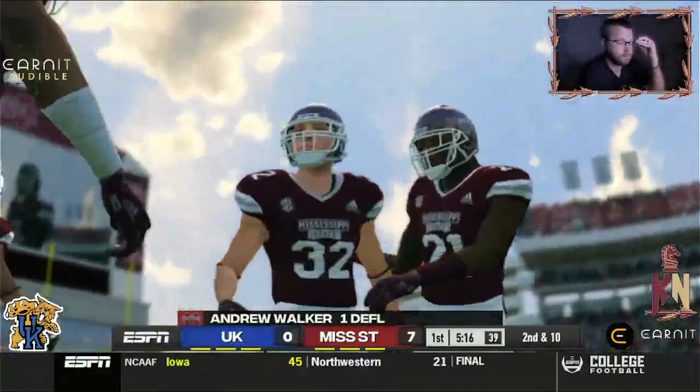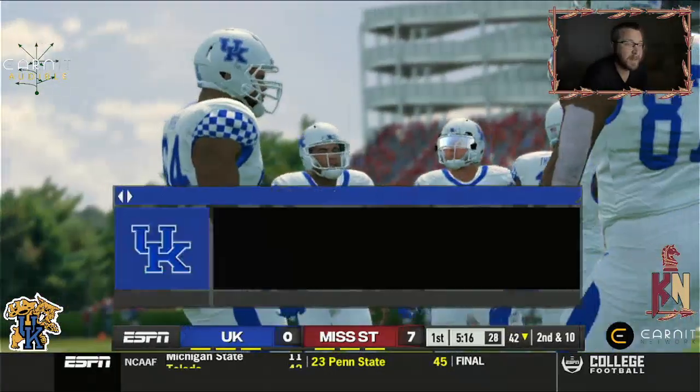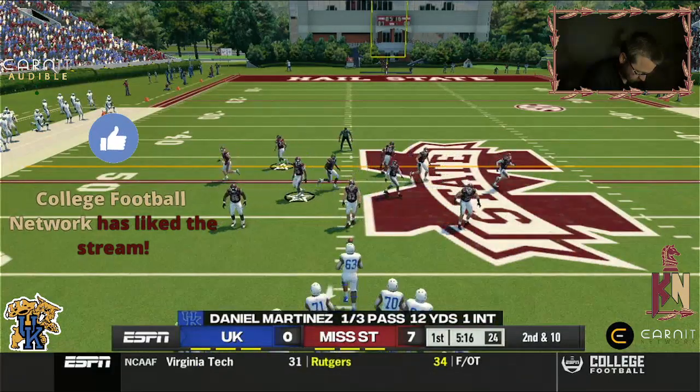Alert read on that play. He didn't have too much time to react to that pass. Second down and 10 to go. Ball on the 42.